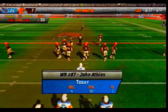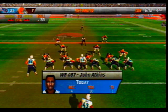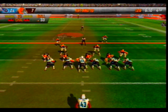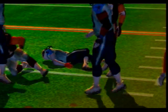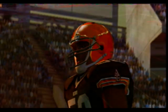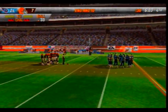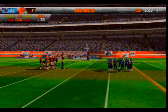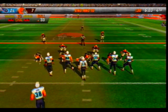So they have first and 10 here. Ball on the 33-yard line. Cleveland comes out in a 4-3. Bates moves in motion. Gets the pass off. Incomplete. They did a nice job up front with their bull rushes and rips and stunts, forcing adjustments along the offensive line. They have to do a better job getting off the ball and controlling the line of scrimmage. They're going to have a tough time whenever they drop back and throw.